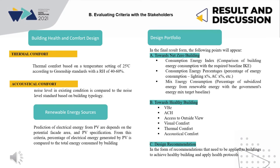For thermal comfort, it is based on a temperature setting of 25 degrees Celsius and relative humidity of 40 to 60% according to Green standards. And for acoustical comfort, the existing noise level is compared to the noise level standard based on building typology. The next criteria is about renewable energy sources. Prediction of electrical energy from PV depends on the potential facade area and PV specification. And from this criteria, the percentage of electrical energy generated by PV is compared to the total energy consumed by the building.